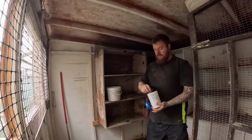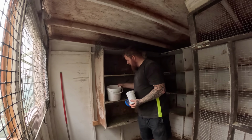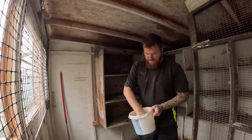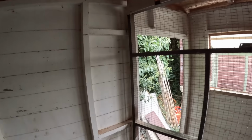What I also tend to do is get a bucket, and we spin round. Just a bucket with a sponge, normally. I'm actually going to take these off and give the walls just a wipe down. Yeah, I know we've already sprayed disinfectant, but we are just getting rid of the scum.